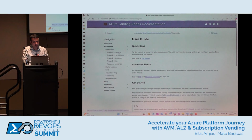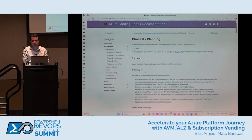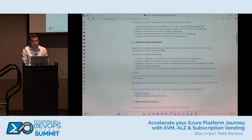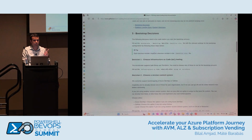So the user guide is broken up into phases, four phases. Phase 0 is basically for planning. In planning, you'll download a checklist. It's a good old-fashioned design exercise. You'll download an Excel checklist, and that Excel checklist will help you make two decisions primarily: bootstrap decisions and platform decisions.